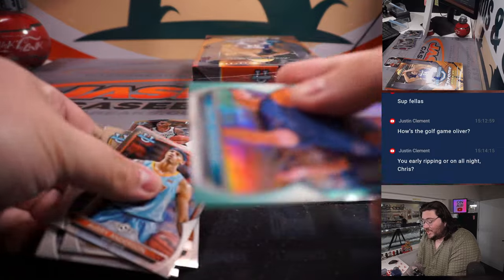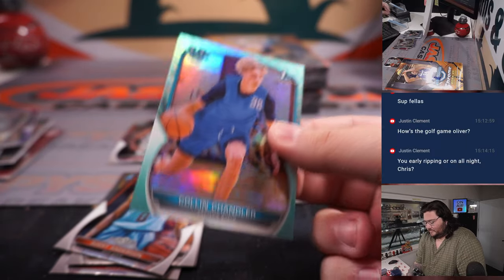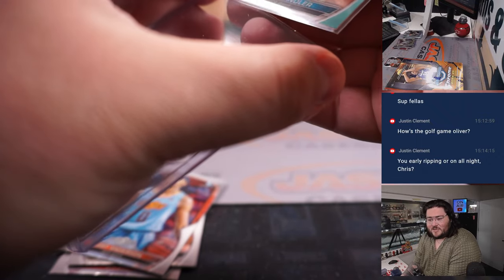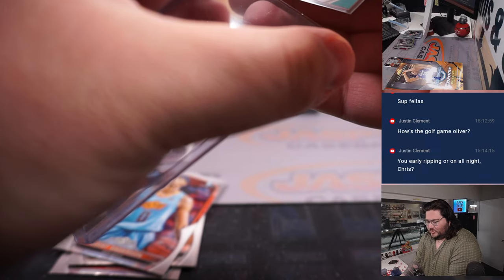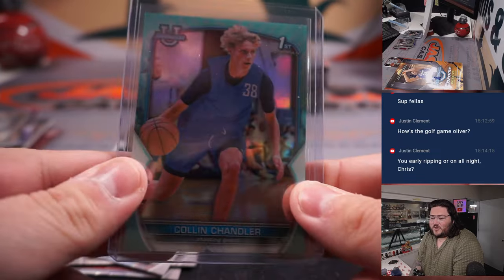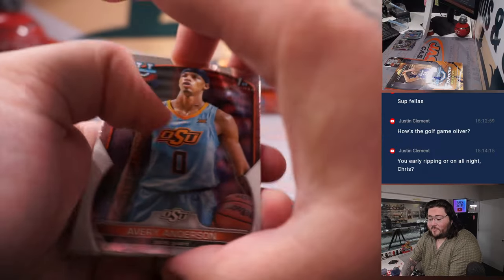Going on with a Colin Chandler teal. I'm gonna finish up this break. Justin, I'm gonna head out of here. Joe will be up for the rest of the night. Potential big one here for Allen. But 99 out of 299 on the Colin Chandler spot 3, Adam Kupperman.